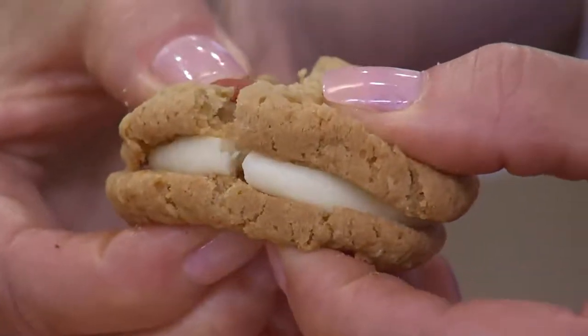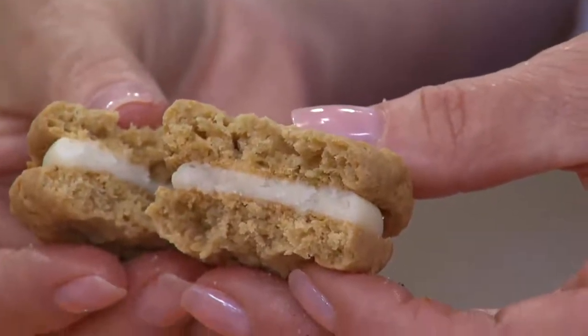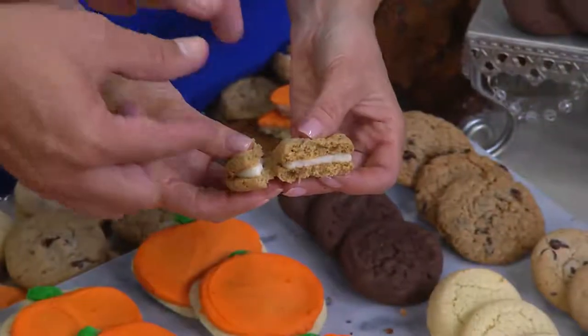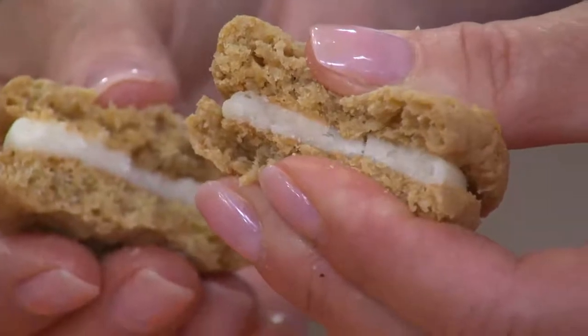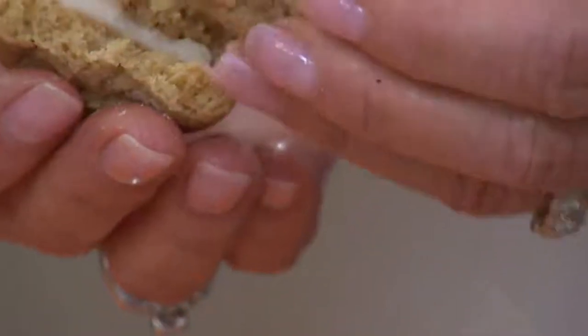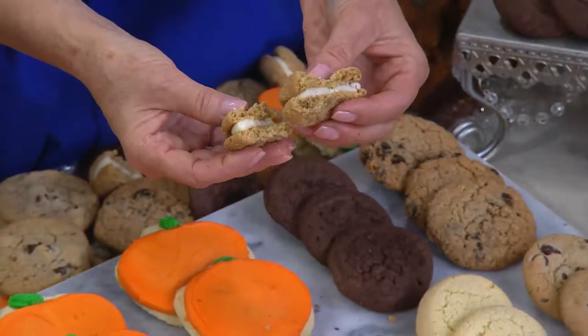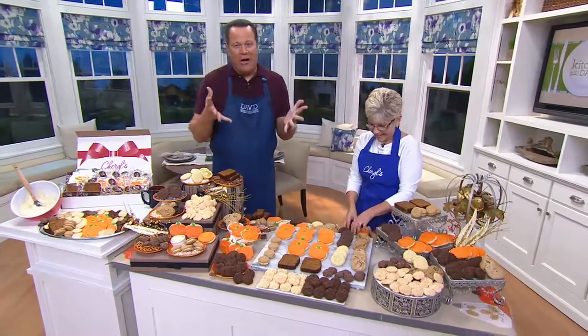These are oatmeal cookie cream sandwiches. Oh my gosh. There's real maple syrup in this, and cinnamon. Look, they're soft. And you know what? If those were dry and crumbly, they would have crumbled all over the tabletop. They didn't do that. They're soft and moist so that when you mash them with your fingers, they just mash. They don't shatter and crumble. That's the beauty of a wonderful, soft, moist Cheryl's cookie.